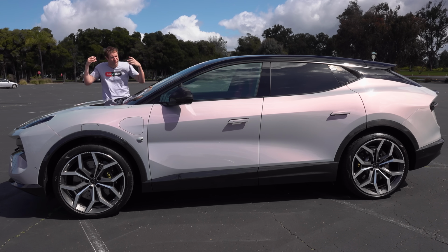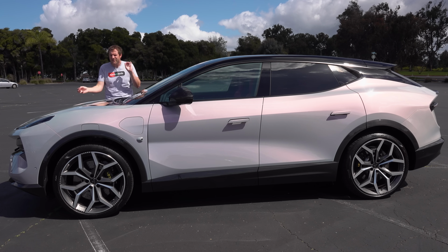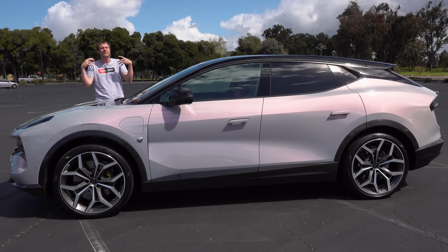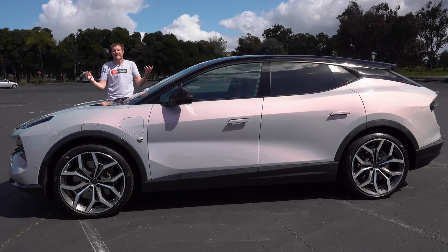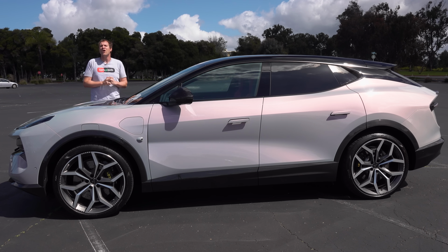And so that's the new Lotus Eletre. This certainly isn't your typical Lotus, but it's a surprisingly compelling electric performance SUV. It has a lot of interesting quirks and a high price tag, and we'll see about Lotus dealership support. It's clear we're in a totally new age of Lotus, of cars, when Lotus makes an electric SUV. And now it's time to give the Eletre a DougScore.